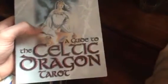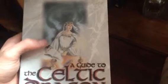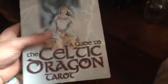This one, my mom actually had gotten the matching tarot card set with this. This is just basically the guide for it. She actually did give me the deck a while back, and I still have the deck. I just have to remember where I put it. It's not lost, I promise you that. So yeah, I've used the cards a few times. The art is amazing, so I really like that one.